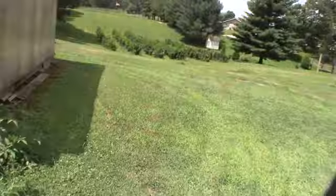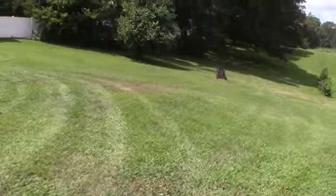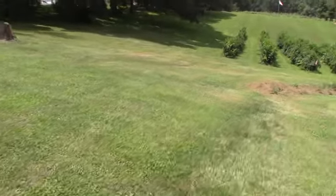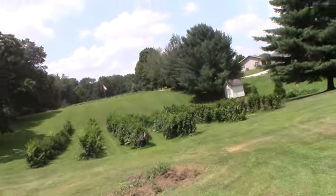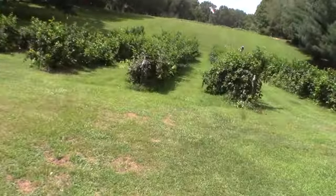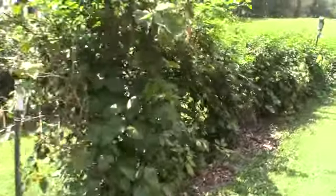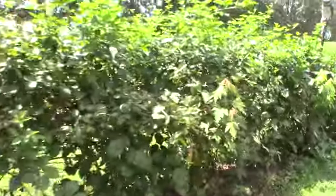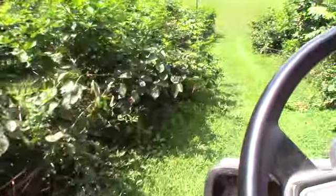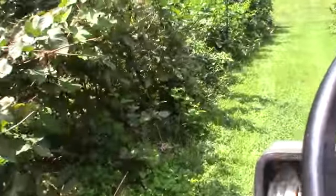Moving on, let's go down here and talk about the blackberries. Blackberries are over with for a while. I don't know that it's over with for the year, but for right now, they're done. There's a few out here. I've picked 200, somewhere around 250 pounds this year of blackberries. I've never ever had a year like that. Yeah, these berries are all gone. They're just about all gone.